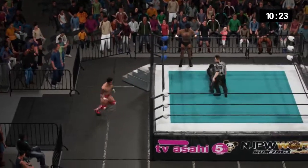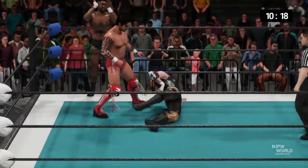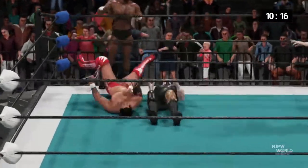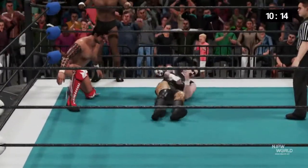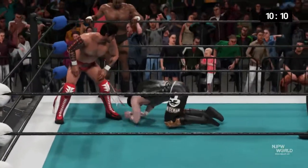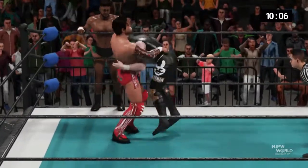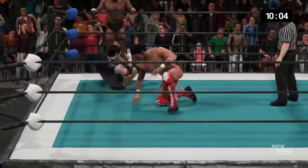He wants no part of the outside. He might have harsh impact. Incredible. Beautiful technique. But he's got to capitalize now. This is it. Here he goes. He might just win this thing right here.